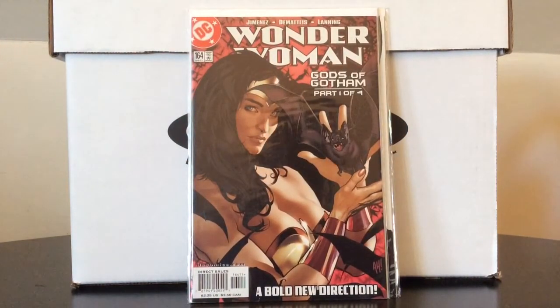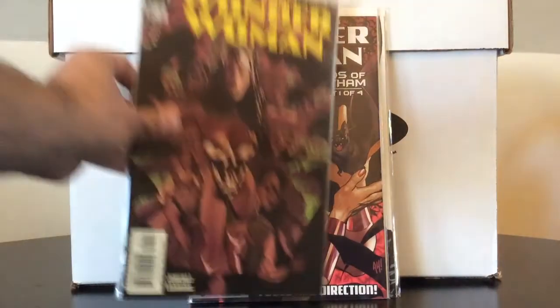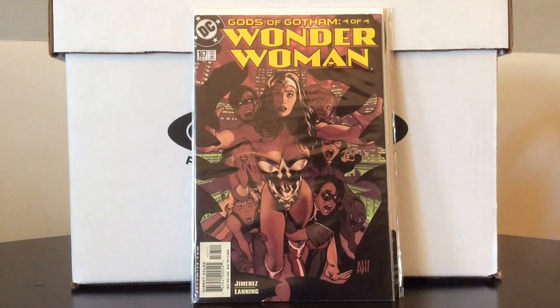Wonder Woman 164. This is the Adam Hughes cover, and interiors by Phil Jimenez. And here's also 167. I'm missing parts 2 and 3, but this is definitely a storyline I'd like to complete. Guest stars a bunch of DC heroes. It has Harley Quinn in it. It has Adam Hughes covers and interiors by Phil Jimenez. How can you go wrong with that?